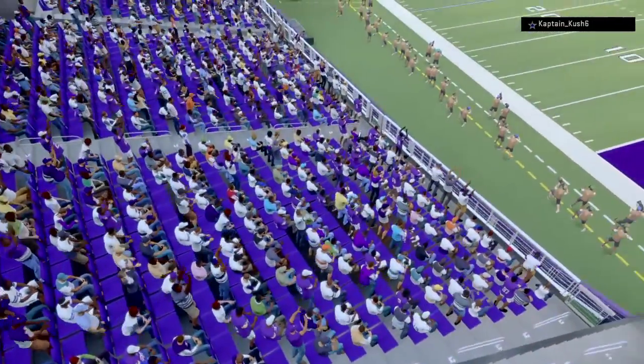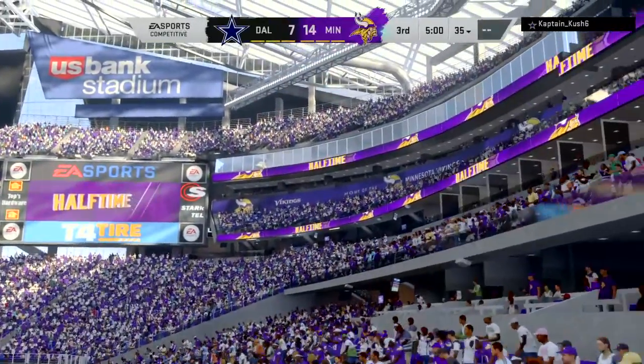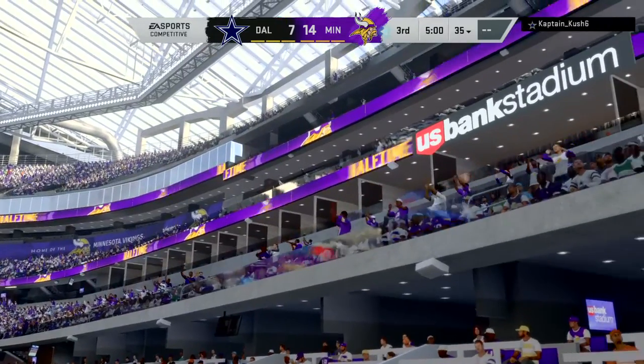So we've hit intermission. It's halftime. This is the NFL, and it's a presentation of EA Sports. Okay, Coach, appreciate it. A 1-touchdown game here as we get set to resume play in the second half.